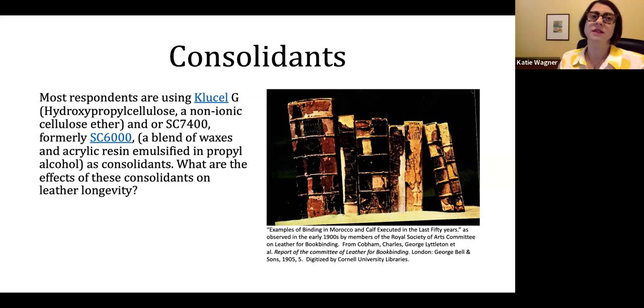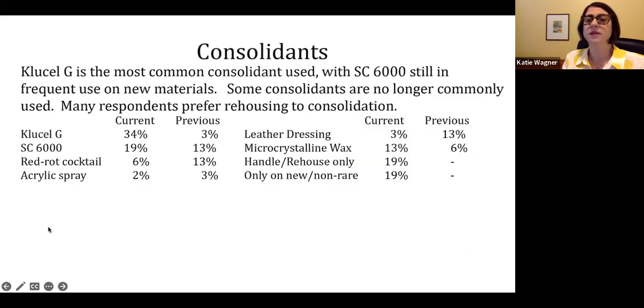Our second topic is pertaining to consolidants. Most respondents of our survey are using Klucel G, which is a hydroxypropylcellulose, a non-ionic cellulose ether, or SC 7400, which used to be called SC 6000, a blend of waxes and acrylic resin emulsified in propyl alcohol, as consolidants. What are the effects of these consolidants on leather longevity? So this session topic arose after several colleagues asked us to investigate possible side effects from the use of the most popular consolidants. In our survey results, about 19% of respondents indicated they prefer not to use any consolidants on leather, choosing instead rehousing options. And those were the survey results there.